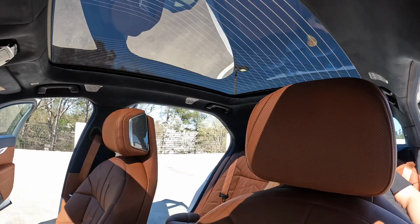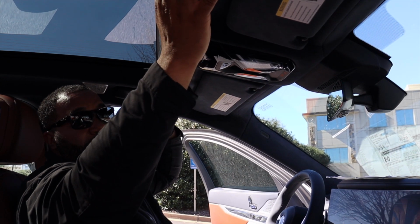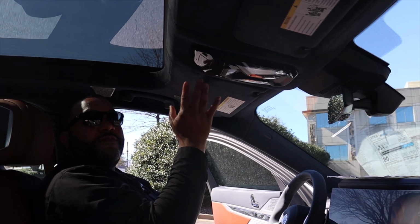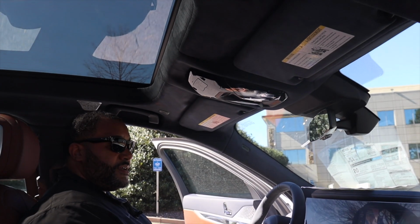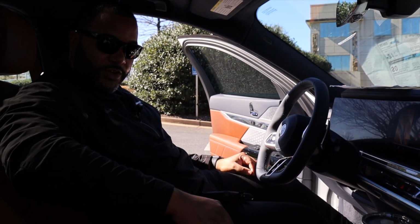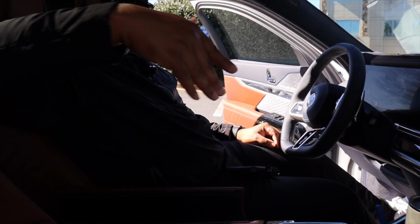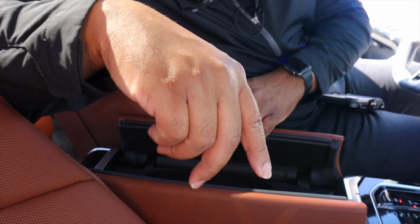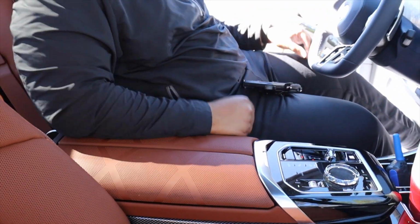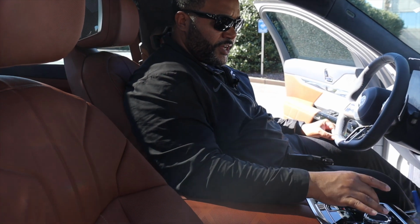I want to say this is probably Alcantara, I'm not really sure, but just the feeling of it is very, very plush, very silky smooth. You have your compartment here, a double compartment where you can put your belongings, charge your phone. Got a couple of USB ports in there. Close that up. But I really like this. This is a very good look.